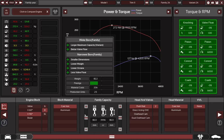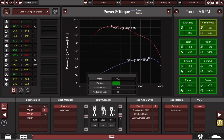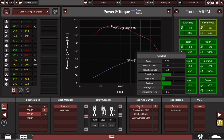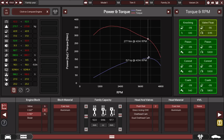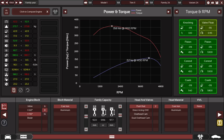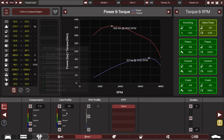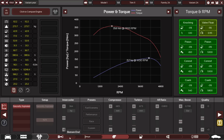But then we need a larger engine than this. How about something that Americans would say is a small V8? Yeah, it's still large enough, that's for sure. Pushrod? Yeah, because we don't need power. We don't want power, even. And now we have a bit of valve float issues. Oh, this makes it a lot cheaper, too. So this cam profile is still fine.